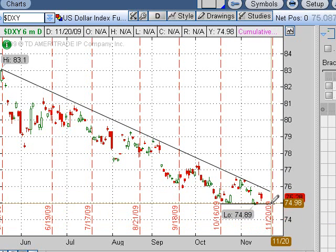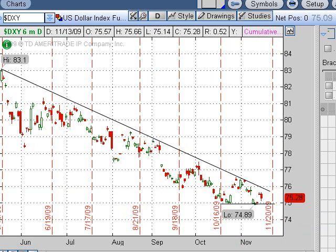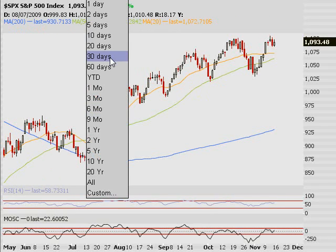Either way, I want to see 75 give way to the downside or 76 printed to the upside to give me a good confirmation of the next directional move. Until that happens, you can be long stocks, you can be short stocks, you can play both sides, which is kind of what I'm doing right now, and still be okay. But when the dollar confirms the next direction that it's going to move, you'll want to make sure that the way you're positioned in equities is cohesive with the movement that we're going to see in the dollar. With that, let's get back over to the S&Ps.